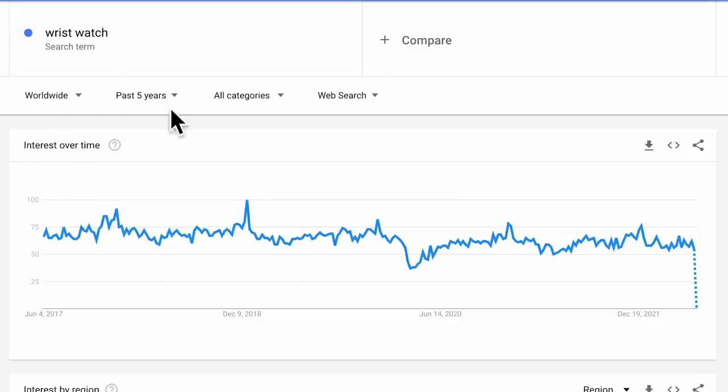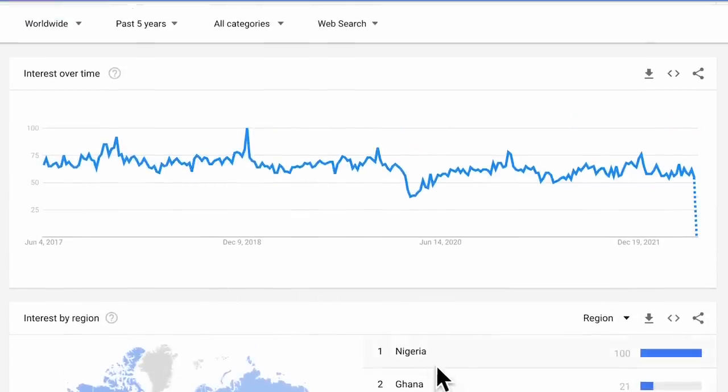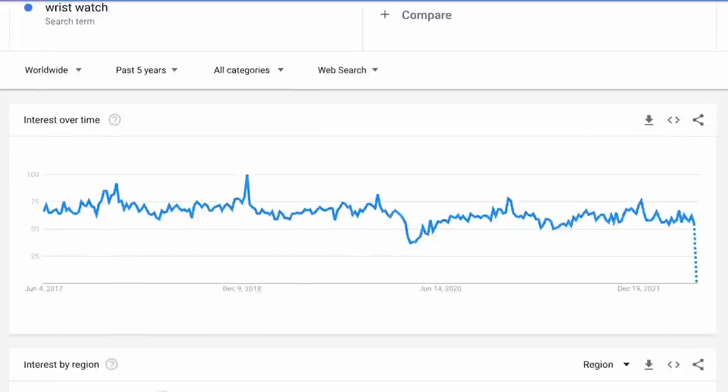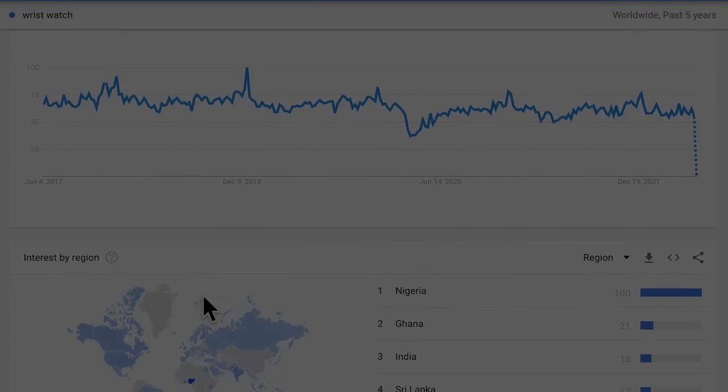And then worldwide, past 5 years, it's declining a bit. See that? This is a bit lower here. But interesting are the regions: Nigeria, Ghana, India, Sri Lanka, Pakistan. Why is that? Because they all want to have an Apple Watch Series 5. See that? So this is a bit misleading. This is just an anecdote here. And so, yeah, let's go back now.